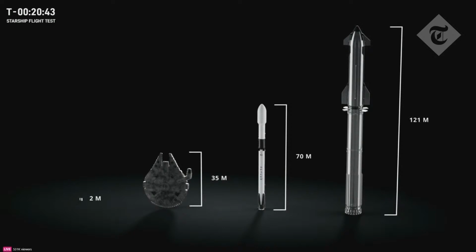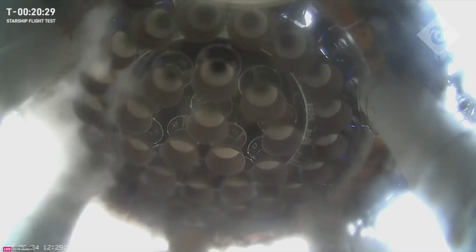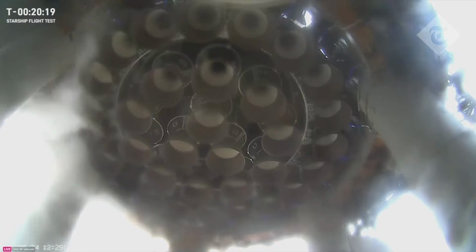The ship is about 50 meters tall, and the super heavy booster alone stands 71 meters. Eventually, the ship and booster will get even taller. Starship's first stage has a diameter roughly 2.5 times that of Falcon 9, and with 33 much larger Raptor engines, as you see there. I love this view because we don't have this view on our Falcon missions. This is looking up under the super heavy booster.